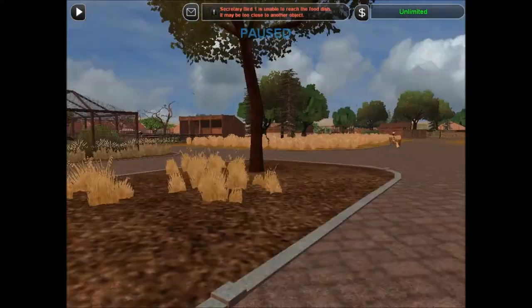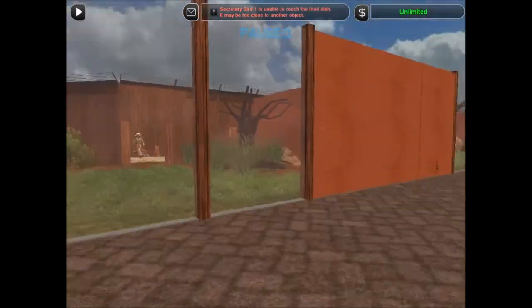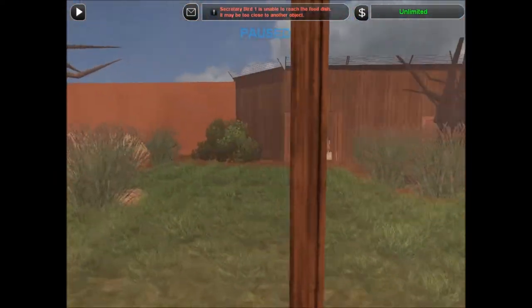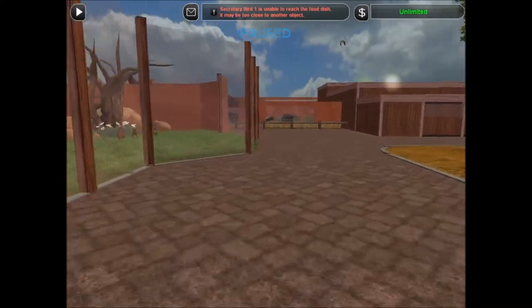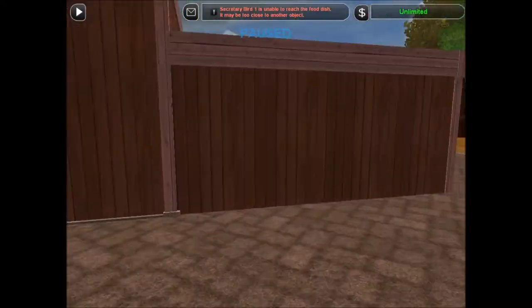Now, today's episode, we're going to do some renovations to the primate area. We're not going to show off any new animals just yet. But what I want to do is try to integrate the patas monkeys with the gorillas. It has been done in a few zoos, so it is possible.